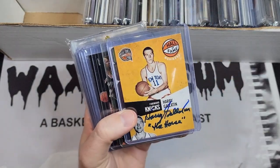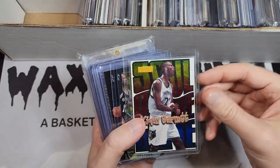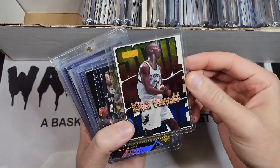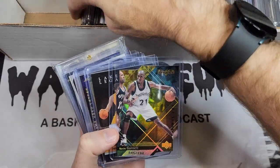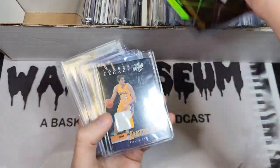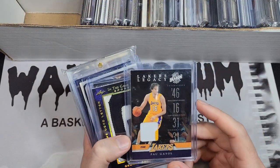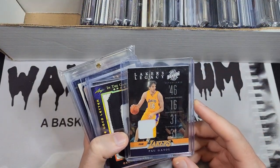So here's another card from that moniker set, Harry Gallatin. We've got some Garnett cards here. We've got a Soul of the Game. We've got a Black Diamond. I think that's called Final Cut. Got a Pau Gasol patch. I like this Lakers Legacy patch set.